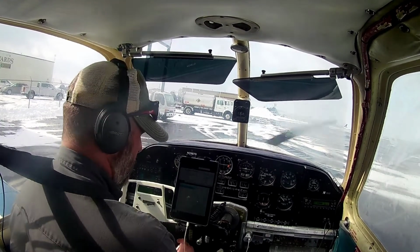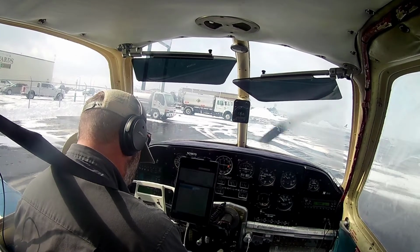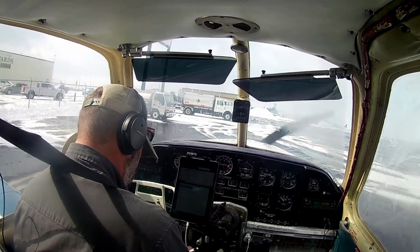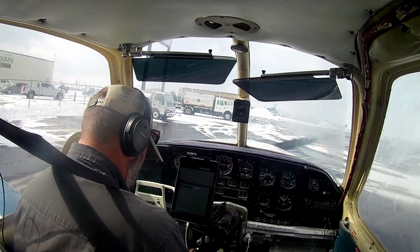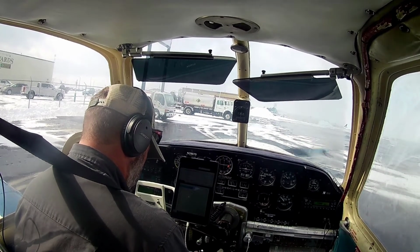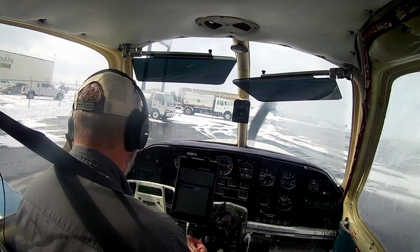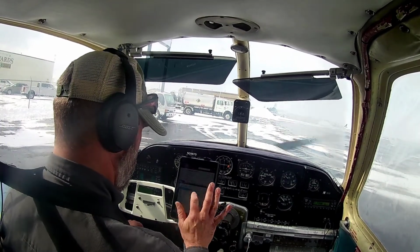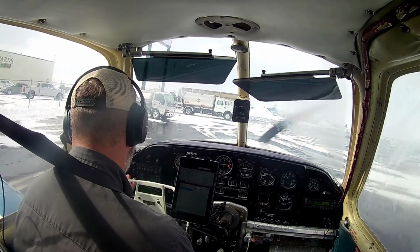Billings Center information Hotel, 1753 Zulu, wind 050 at 4, visibility 10, few clouds at 900, ceiling 1200 broken, temperature minus 5, dew point minus 9, altimeter 3006. ILS approach in use, landing and departing runway 10 left. NOTAMs: runway 10 left 10% compact snow at 1747 Zulu, runway 10 right and 7/25 closed.